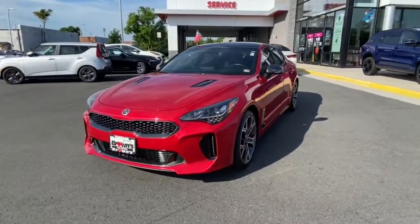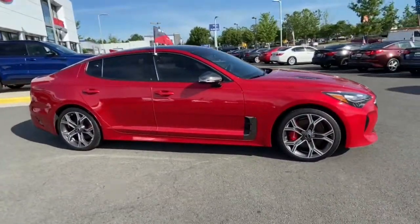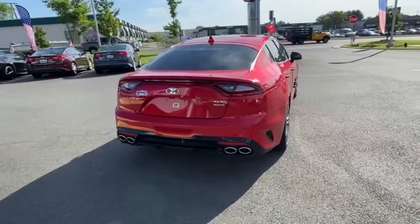This could be the car for you. The 2018 Kia Stinger. This vehicle still has fewer than 35,000 miles on the clock, so it won't last long. Bring your love of competitive driving into sharp focus in this dynamic Stinger.